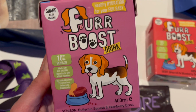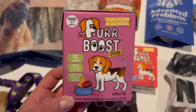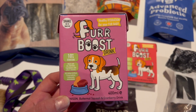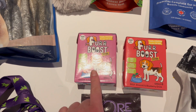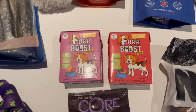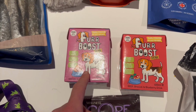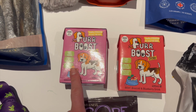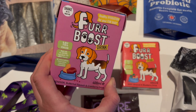So if your dog is maybe a bit picky and you need to get the hydration in there, maybe there's an option for you. I never tried them. My dogs drink a lot of water, but I wanted to try them out because I've seen them on Instagram. So we will probably use these as a nice add-on, or if they can be frozen, as a treat.